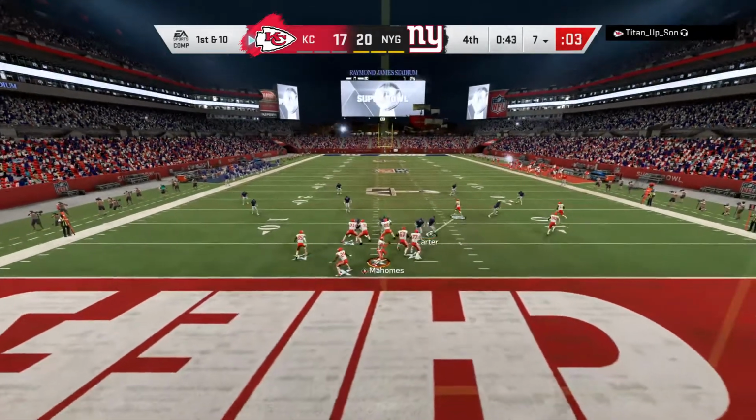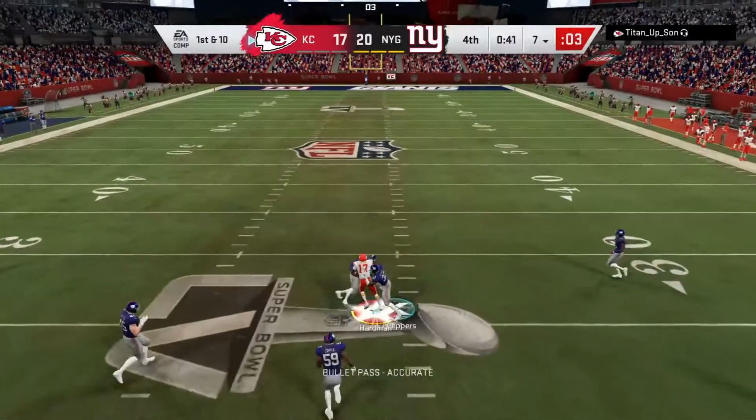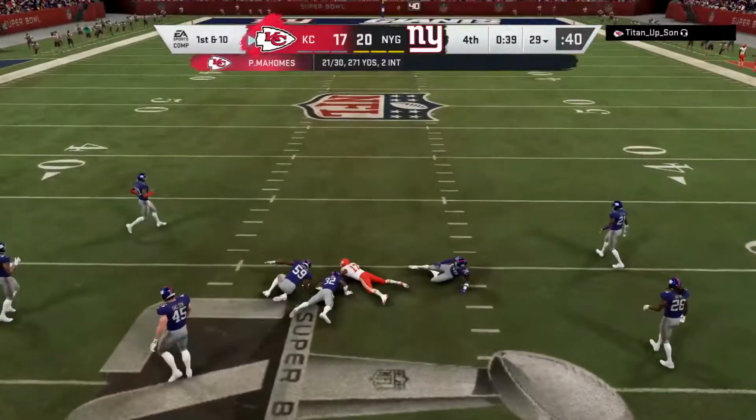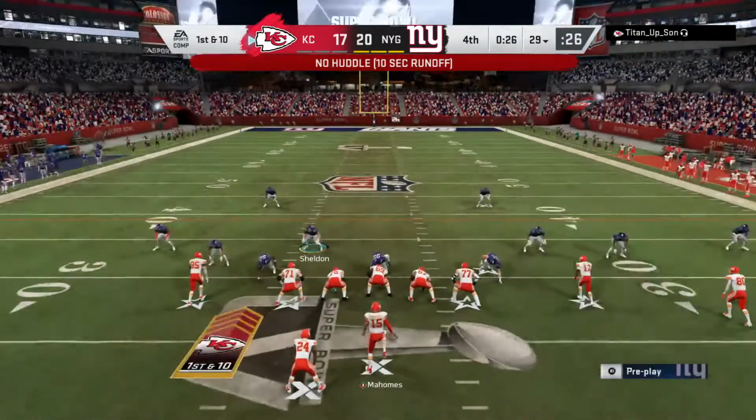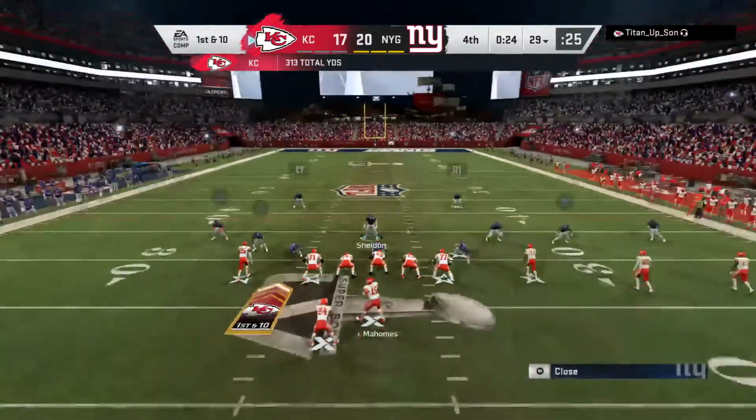I got it. Mahomes to throw. Finding Hardman here over the middle. And they take this up near the 30 before he's taken down. A good pickup there at 22.